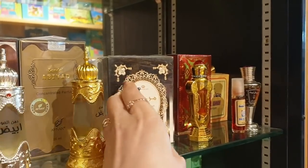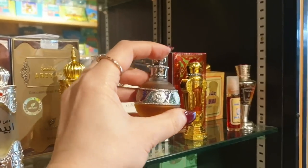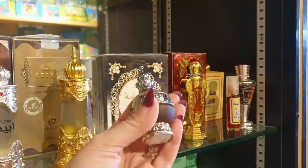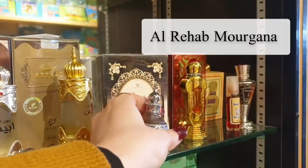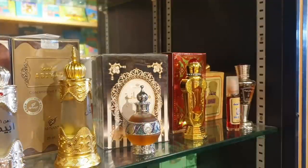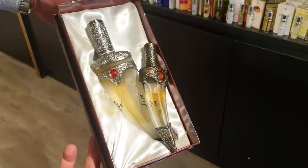Now I've just found this one. I love this bottle. It's so, so pretty. It's little, it's not a big bottle, but how gorgeous is that, guys? Now it's called Morgana, and it's a typical Arabian style old rose musk type of a scent, but it's not sweet. So if you're looking for something that's not sweet, this is the one to go for.